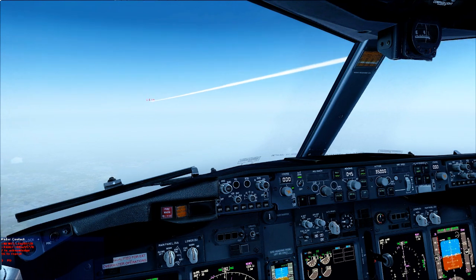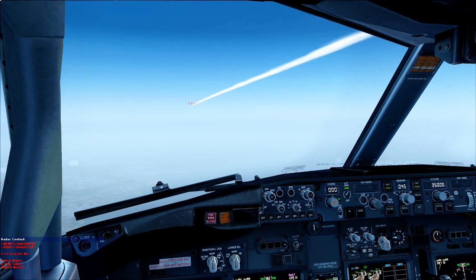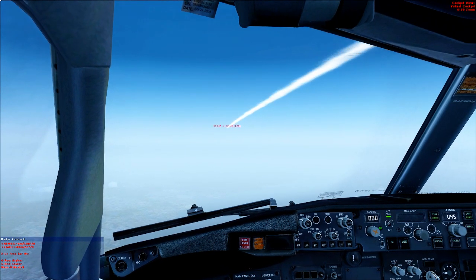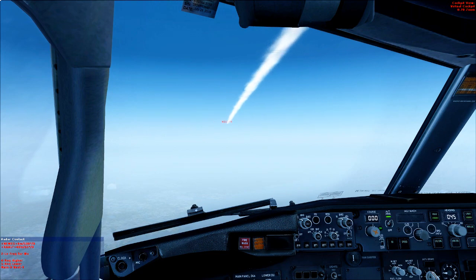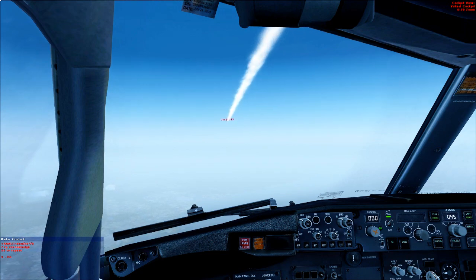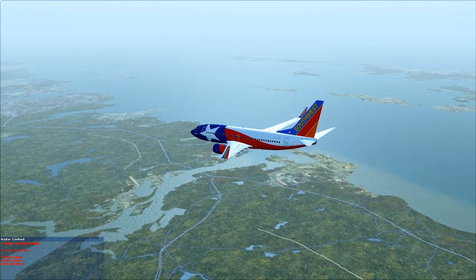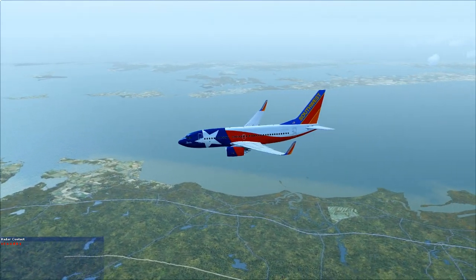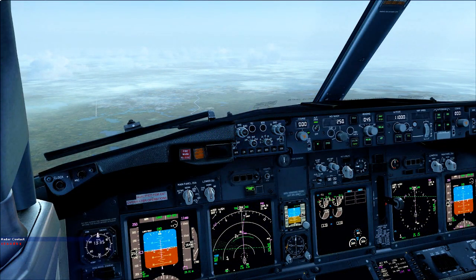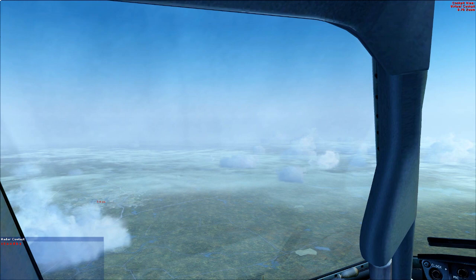Descend and maintain flight level 350, Southwest 1274. Southwest 1274, traffic 12 o'clock, 1 mile northeastbound, clear at flight level 370. Southwest 1274, contact Boston Center, 124.85. Boston Center on 124.85. Boston Center, Southwest 1274 needs to leave the frequency to get weather. Southwest 1274, report back up within 4 minutes.